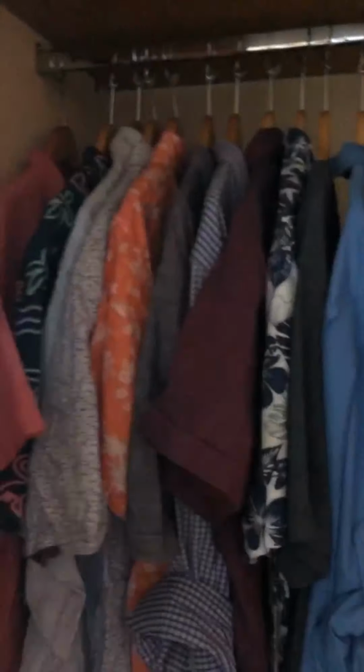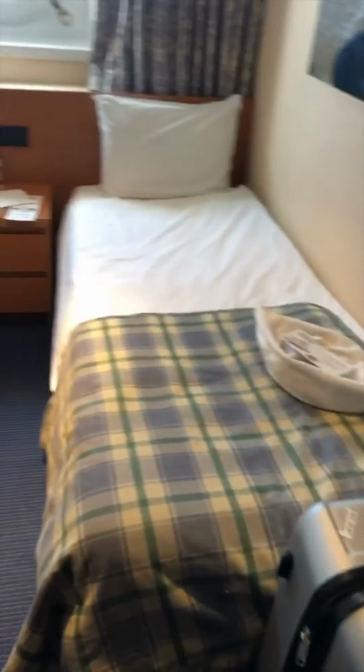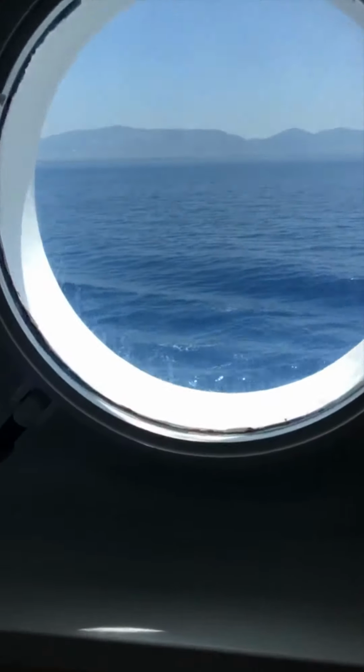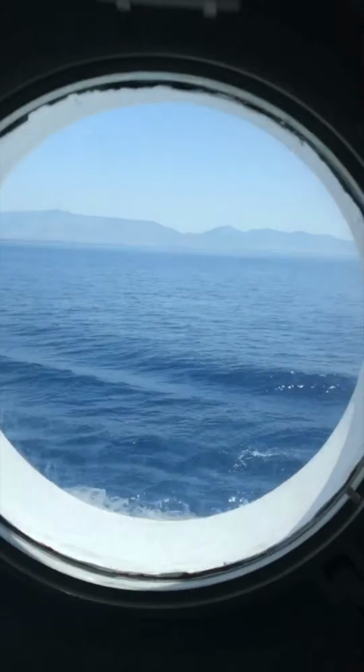Mykonos Island, here we come. So we're on the boat, give you a little tour here. Small but good. There's all the closet space, beds. Beds are comfortable. Little porthole, looking good. Mykonos Islands, here we come.